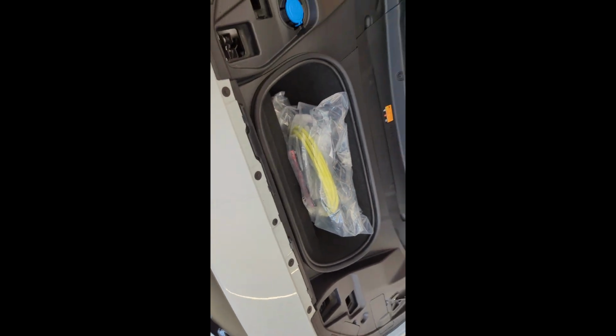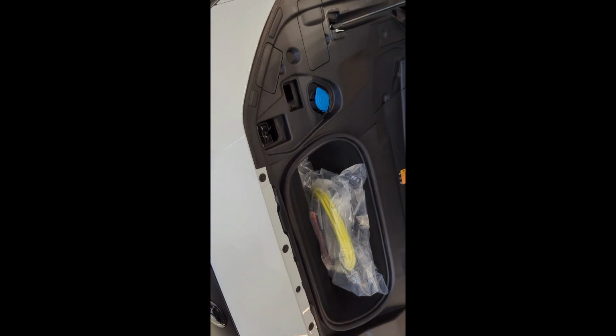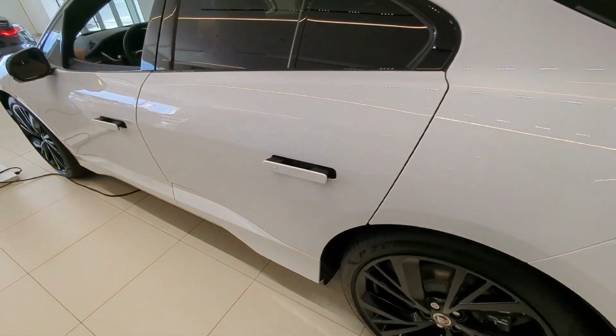That's interesting, yellow for the charging cable, and then for your aerodynamics. So that's your aerodynamics right here. So it's pretty cool. Yeah. Like this guy's. The other thing I'm not real fussy about is the door handles.